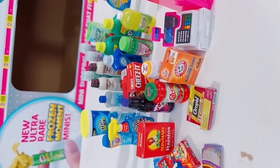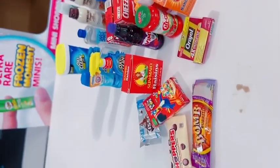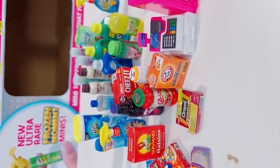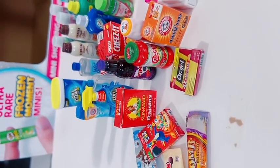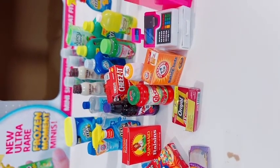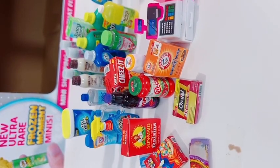Am I still on? I think I am still on. How do I turn this off? Oh, hi, Dayloof Kenny. I am just trying to figure out how to turn this off. This is my first live, and I opened a few balls for the Mini Brand Series 4, and now I'm trying to figure out how to turn it off. This is bad. Is there a button that says off? No, there's no button that says off. Jeez, how do I turn it off?